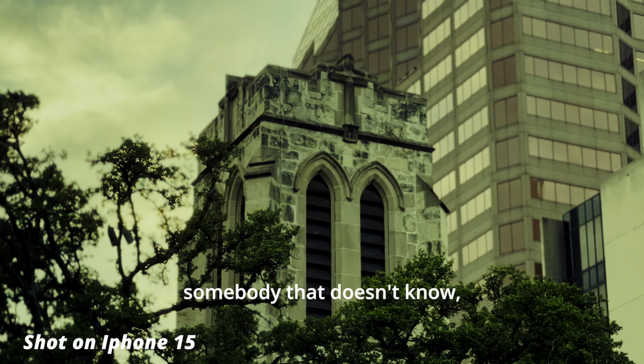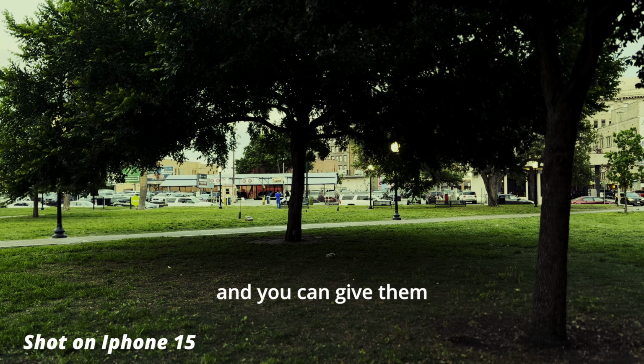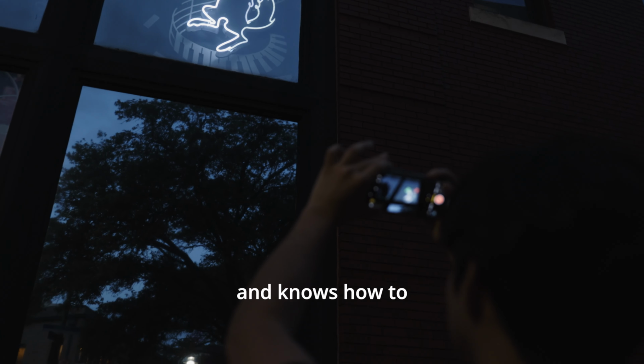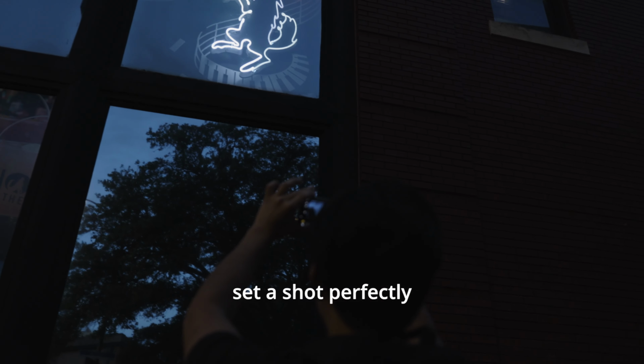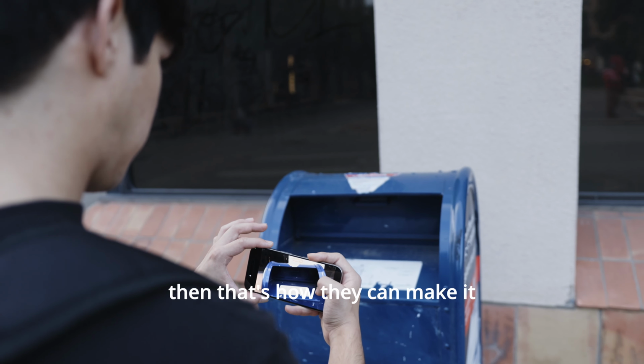You can give somebody that doesn't know anything about cameras and isn't really into this field a very expensive camera, but they don't know how to use it. Compare that to somebody with a very cheap camera who knows what to do with it and how to make it look great to the best capability possible. Which person do you think will outperform the other? The person with the higher budget or the person that knows what they're doing? I believe as long as the person knows what they're doing and knows how to set a shot perfectly to the best capability of the camera they are holding, then that's how they can make it look really great.